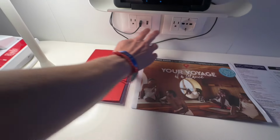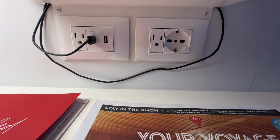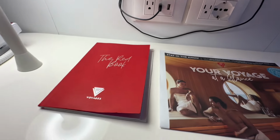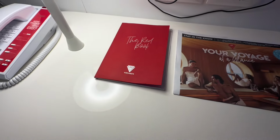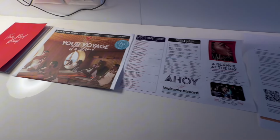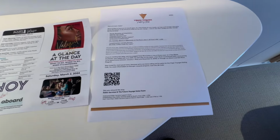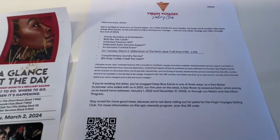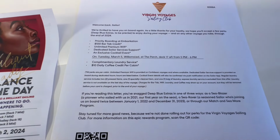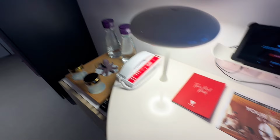We also have several things down below, including your beautiful outlets. 2 standard outlets, 1 USB for charging all of your electronic devices. And then on the countertop, we've got several different pieces of information to be aware of during your sailing, which we always love to be able to stay in touch. Plus, this beautiful document that outlines everything for our Deep Blue Extras as part of a welcome back party. We're really excited about that.